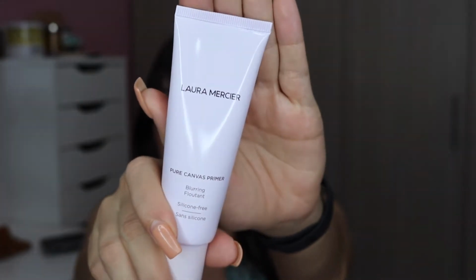Laura Mercier, they were kind enough to send me their primer collection, and I'm so grateful. I love this because I use primers all the time on my makeup artistry kit, and having different primers for different skin types and different ones for my clients is insane. So they sent me 6 primers, and I've been using this one a lot. This is the Laura Mercier Pure Canvas Blurring Primer, and this is wonderful.